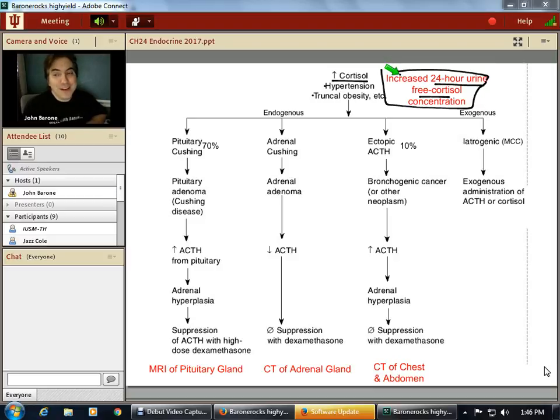Why do you have it? Well, on Earth, the most common cause of Cushing's is us. It's doctors giving you prednisone. So the most common cause is iatrogenic, doctor-induced. We're giving exogenous cortisol to the patient. Now, we know we're doing it, so it's not going to be a diagnostic dilemma.